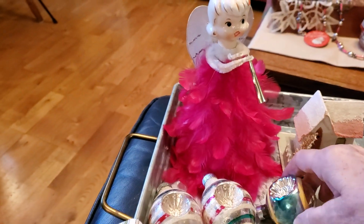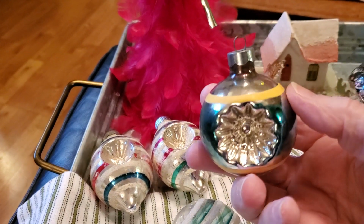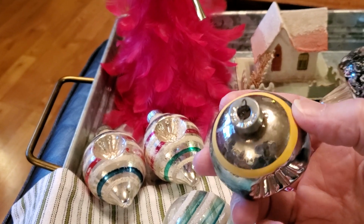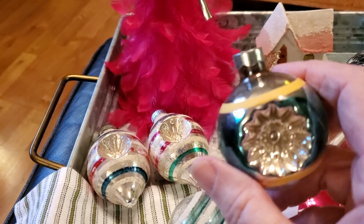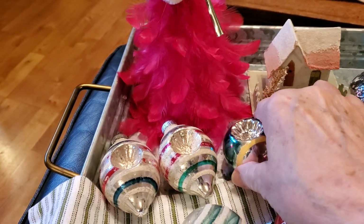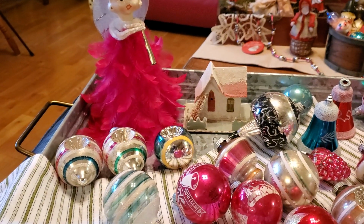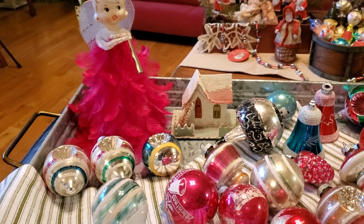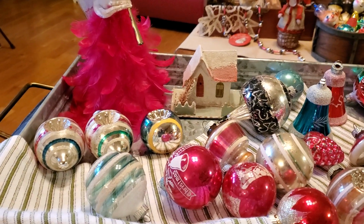Then this one right here, it's marked the same, made in the USA. It's hard to see it on that shiny lid. But it's another beautiful one, and it has the concave on both sides. Just love it. Anytime we would see boxes of ornaments, you could get a whole box of these old ornaments for $1 or, you know, even $2. I'd always buy them, so that's why I have so many of them.